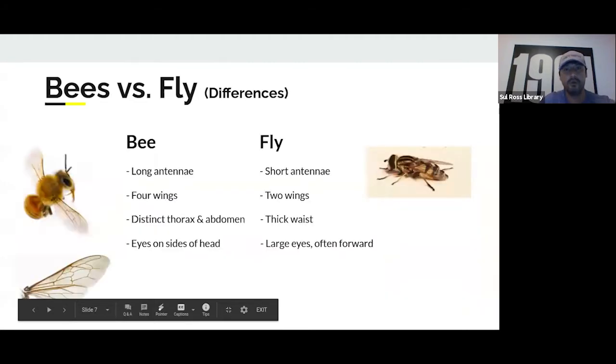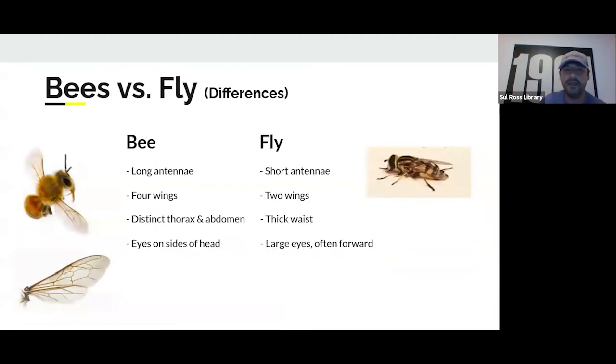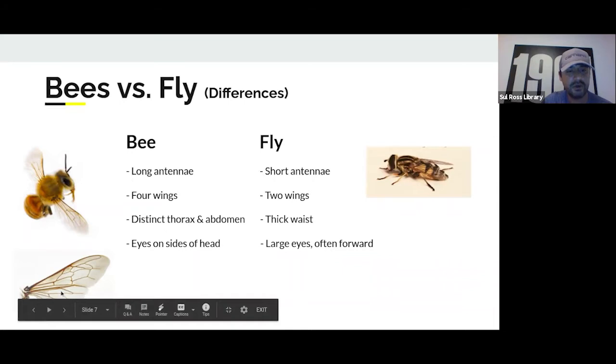Now, what we saw was actually a hoverfly. And like I mentioned before, that big indicator for me was the antennae. Bees will typically have long antennae, and they're kind of elbow shaped. Flies are gonna be a little bit shorter, and you can see here the difference. Another big indicator of whether this is a bee or a fly is that bees are gonna have four wings, as opposed to a fly that's only gonna have two. I tried to get a good view here, and you can see this lower wing right here, and then the upper wing right here.